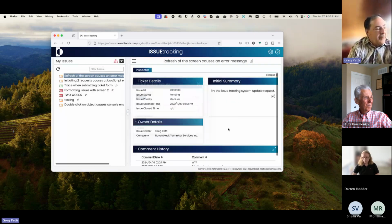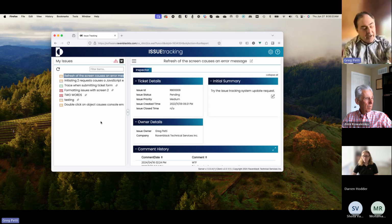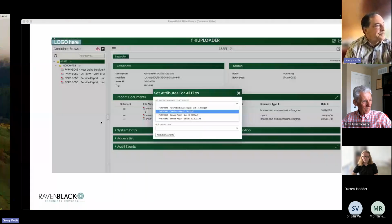Now, obviously, there's a few other things behind the scenes here, but it's all very easy to trace and to find and to edit and to test. And all of the links, all of the objects that relate to each piece of functionality are linked together in a way that you can look at them and you can step back and forward through that.